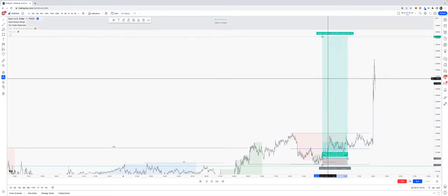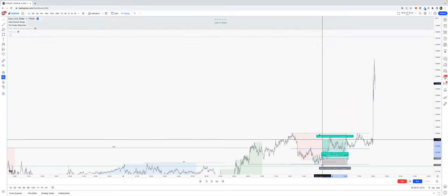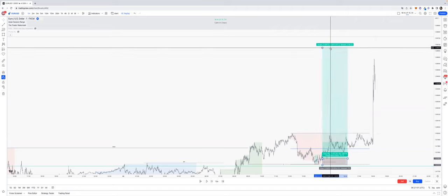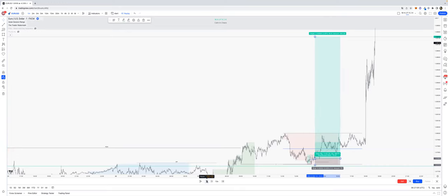So, yeah, liquidity target and 1 to 4, but 1 to 4 is not really necessary if you close the majority of your trade at 1 to 3.9. So you just keep it for here, the 4 hour fair value gap, and price smacks into it. There you go.